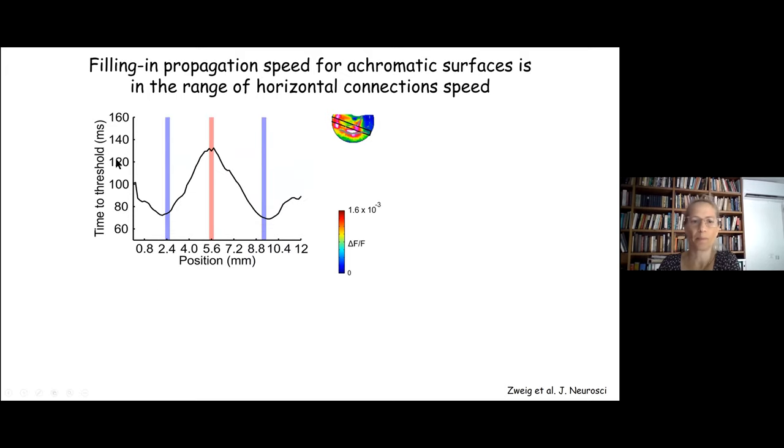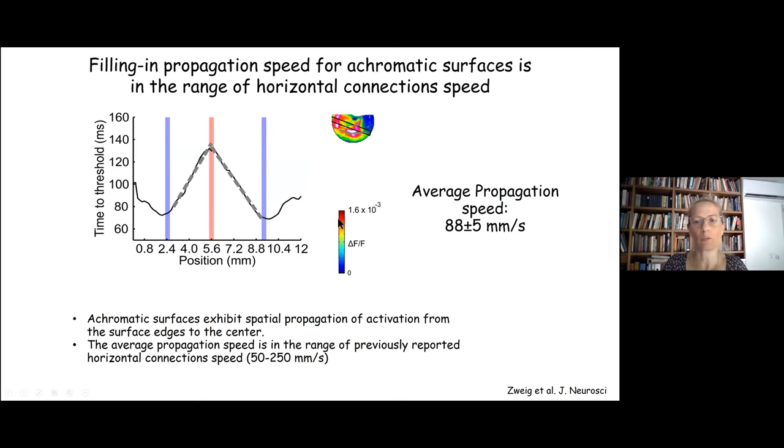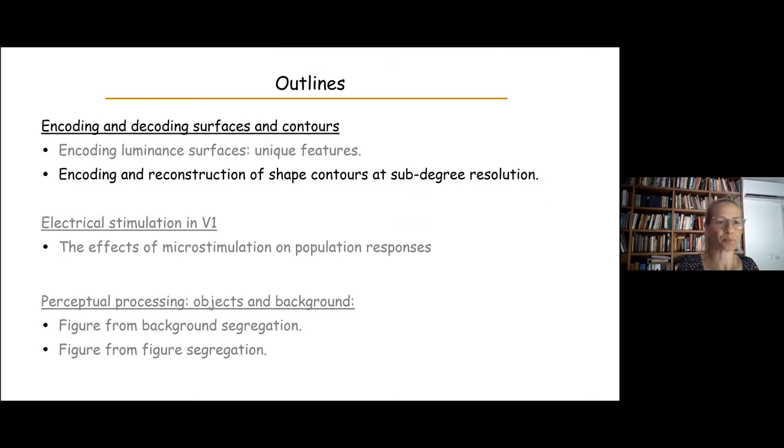And the slope over here will tell us the propagation velocity, which can tell us something about the mechanism. And when we look at the slope over here and the speed, we found that the speed is around 90 millimeters per second, which is well within the range of horizontal connections, suggesting that the activation in the middle of the square actually is arriving from the edges, which I previously mentioned are actually influencing or affecting the perception of the brightness of the surface.